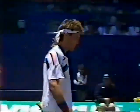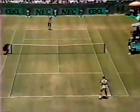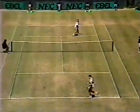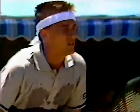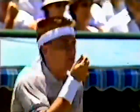Court gives it to Pernfors and gives him a break point here in the opening game of the second set. And although Cash hits a great forehand straight down the line, catching the top of the net, the luck going with the Swedish player. Pat Cash appears to be settling down, but still in trouble on the first game of the second set.